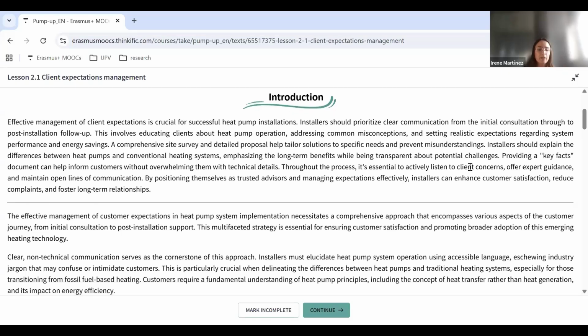An example would be educating clients about heat pump operation. Instead of using technical vocabulary describing the thermal principles of the system, it would be more useful to explain that heat pumps work by transferring heat instead of generating it. This way, clients understand the fundamental concepts and the installer becomes a trusted advisor.